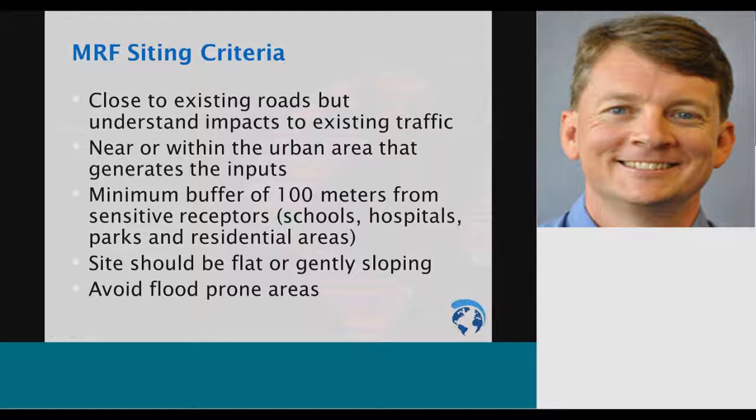We're also looking to site our facility somewhere near or in the middle of an urban area. Key to here is we want to keep our facility as close as possible to where the waste is being generated. The further we have to move materials, to drive materials around, the less efficient the overall solid waste management system becomes. So if we're going to manage and process our waste, we want to try and do that as close as possible to where that waste is being generated.